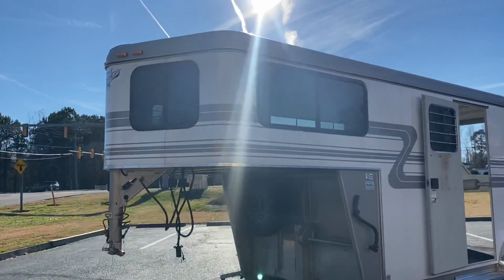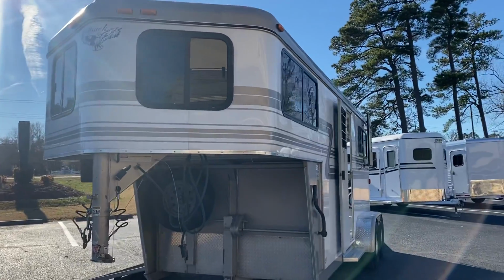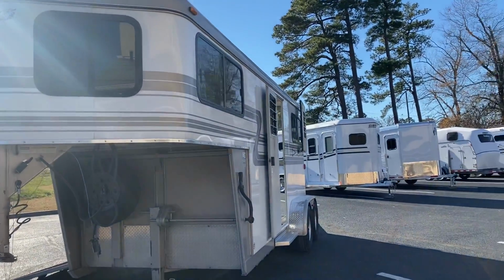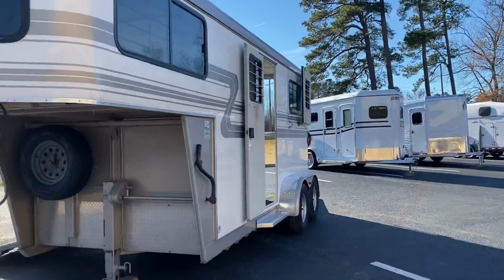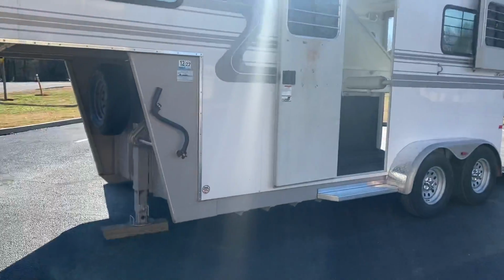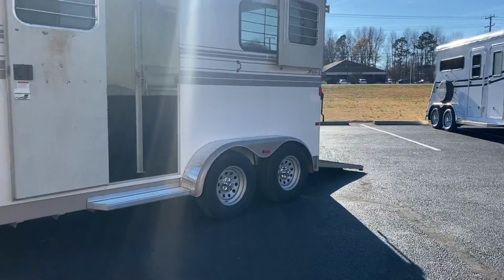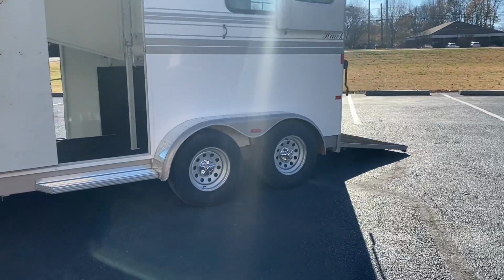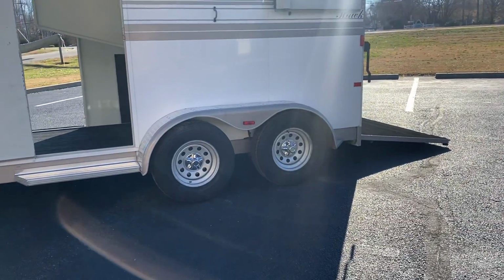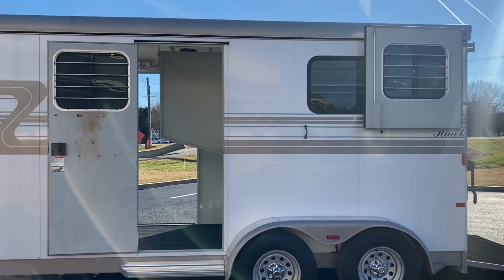Tons of airflow. You've got sliding windows in the nose and sliding windows along the side of the nose as well. Escape door on the street side. It is a manual jack. Trailer has 4 new tires. The spare tire is in excellent condition. So we replaced the 4 tires on the ground as they were aged.